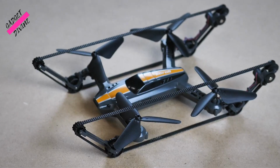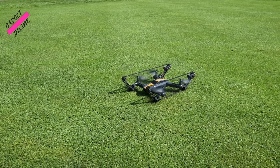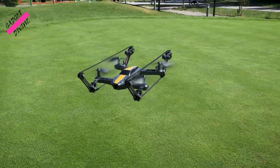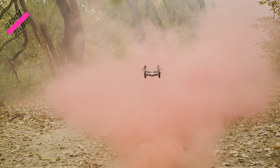The X-Tank Copter is production ready, but we need your help in order to meet the factory minimum order quantity and make it available to everyone at affordable price. Thank you for your time and support.